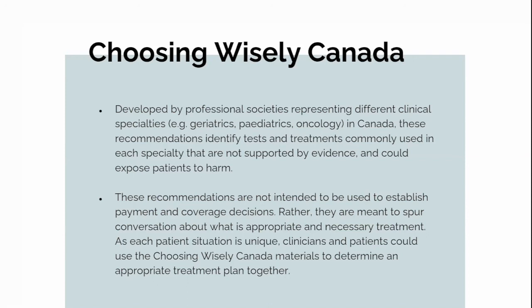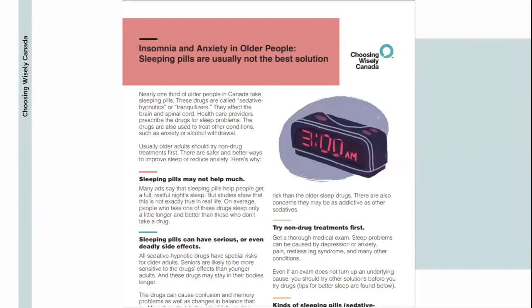These recommendations were not intended to be used to establish payment and coverage decisions, but rather they were meant to spur a conversation about what is appropriate and necessary for each person, because everyone is unique. You can go on Choosing Wisely Canada and peruse their materials to see what they have to say.